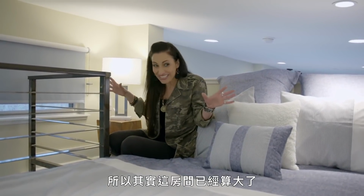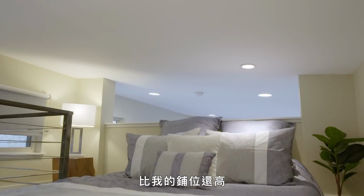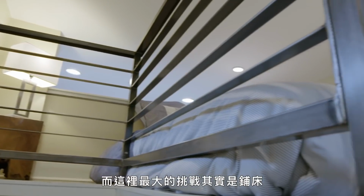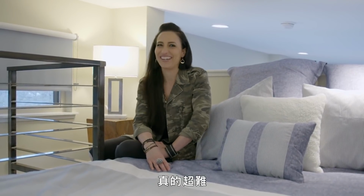So this is actually a lot of room. This is way taller than my bunk is. I actually have a full queen size bed up here. The biggest challenge about this space is trying to make my bed. It's really hard.